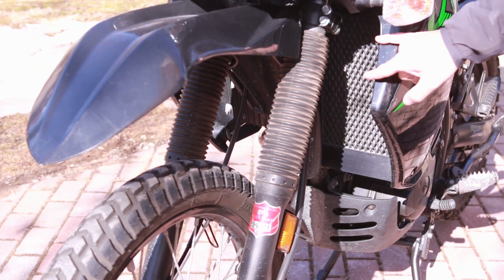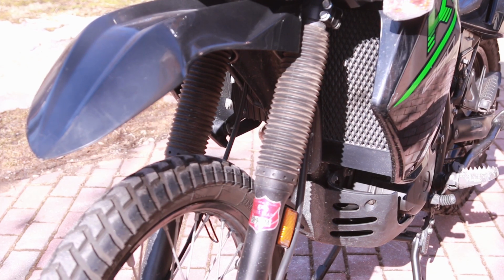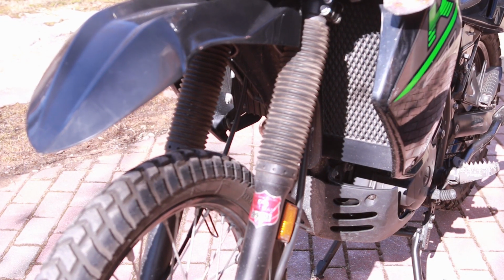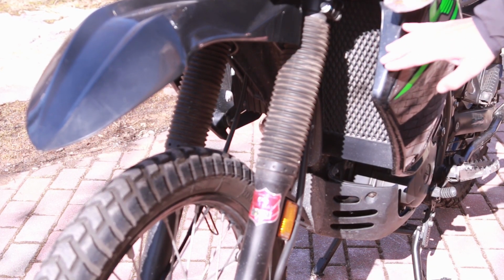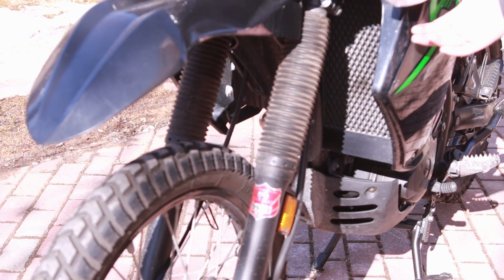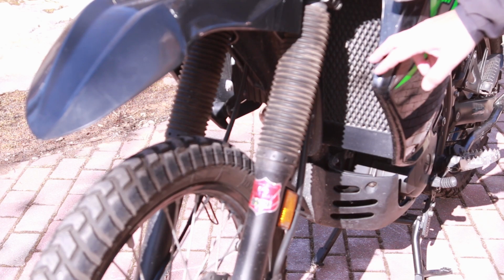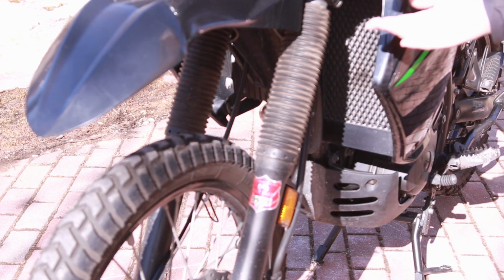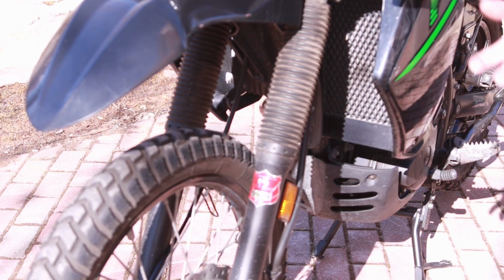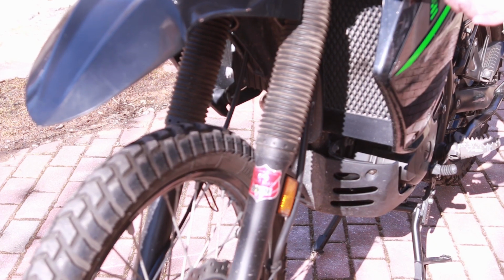So the competitors to this really are the XR650L and the DR650. There are other bikes like the V-Strom 650, but that's not really a direct competitor. The XR and the DR are both air-cooled, and this one is water-cooled. So it's a little bit heavier, but it does give you this amazing liquid-cooled engine that's a much better bike for most people.